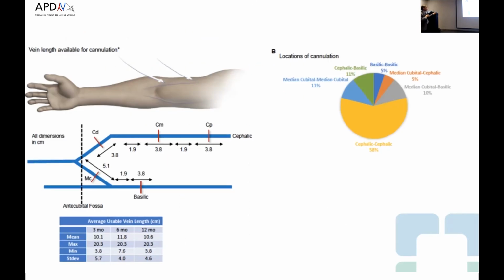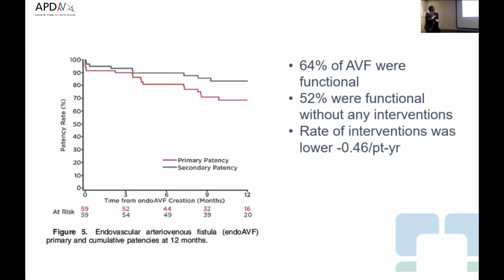And the patients who did get the access had 2 outflow tracts and then multiple sites for cannulation. And as you can see, the cannulation sites were either selected in the cephalic region or the median cubital region, basilic vein, the median cubital basilic vein. So multiple sites could be used for cannulation. 64% of the AV fistulas were functional, and 52% were functional without intervention, which means almost 50% of them required multiple interventions. And as you can see here, roughly every 6 months they needed some kind of an intervention to make the fistula functional, to be usable.